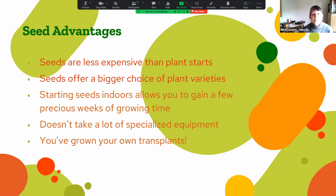Some advantages of seeds are they're less expensive than plant starts. Some seeds can be directly seeded into your garden and can give you more plants for less money. So starts cost money, but the advantage is that they're already a plant that you can just put straight into the garden. You can get a lot more choices when you plant seeds than are offered in nurseries or farm stands where you might be buying your starts.